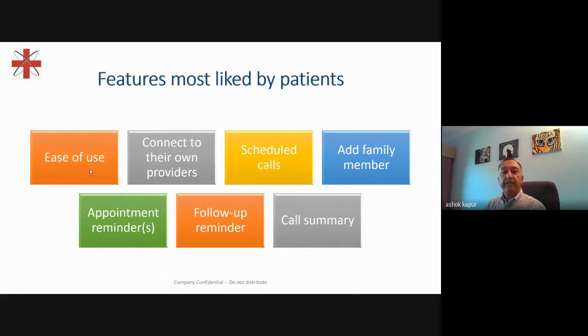Features that are most liked by patients: ease of use, simple to use. You don't need a lot of know-how. It's very simple. You can connect to your own healthcare providers. You don't talk to quote-unquote stranger doctors. These are scheduled calls. So the patient knows when the call is, the doctor knows when the call is, and they get reminders. So you don't forget when you made an appointment.